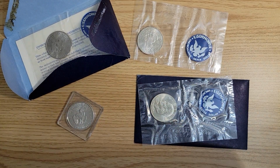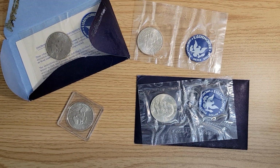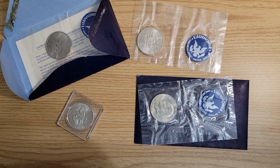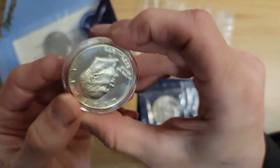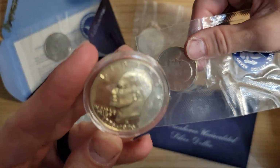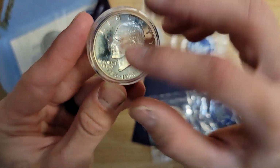I actually have one more, which I've already shown off. Let me grab it real quick. It's right somewhere. See, the way I've got my silver organized, I can find stuff real quick, which I love. So this is the other Ike we got. Now, the difference about this one is it's a proof. This one's a proof, and it's a 1976, and it's got that yellow toning, or the yellow tone to it.